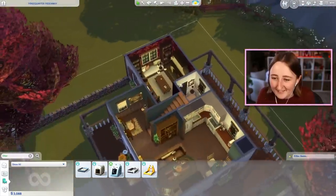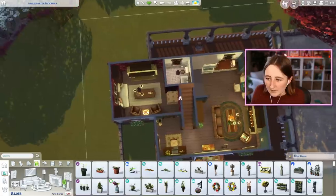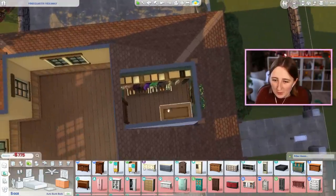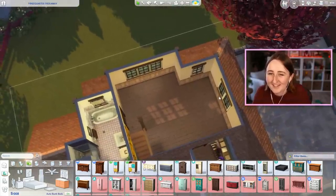Well, here's what I've got in this library so far. I've got a bunch of chairs. It's basically a second living room. So that's the whole downstairs done. The last thing we have to do inside is just the bedroom. The bedroom's kind of huge, so I want to close off part of it and make it into a small closet space, because then we have a more reasonably sized bedroom out here.